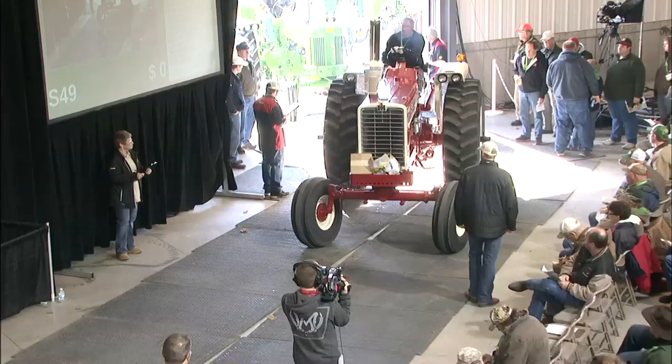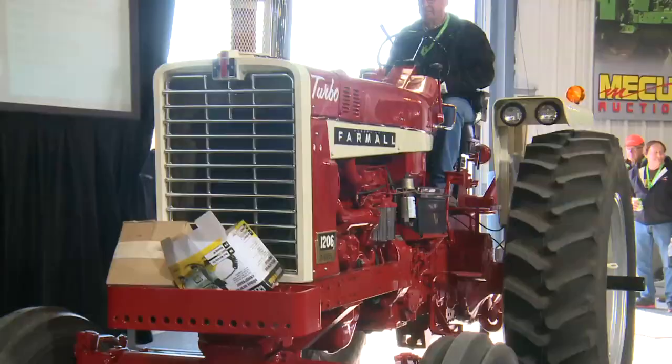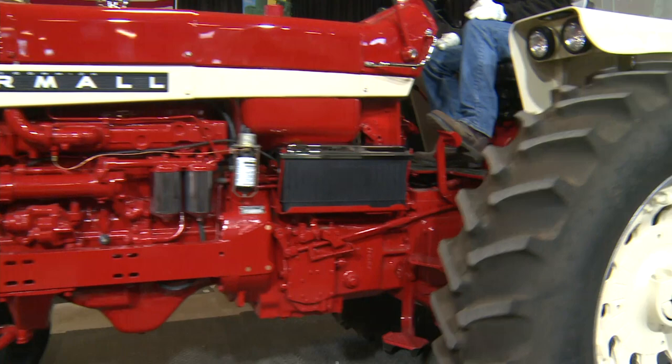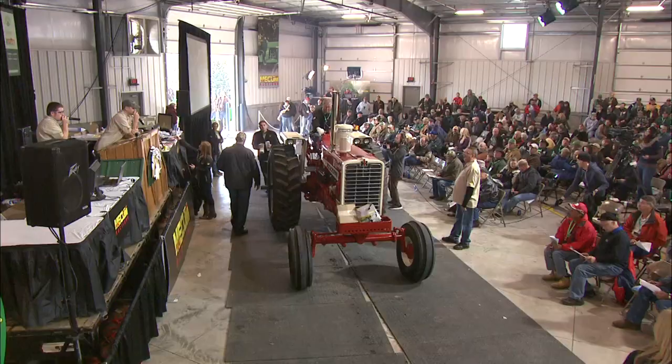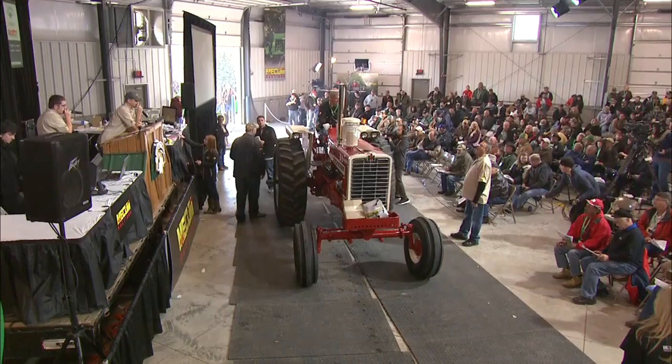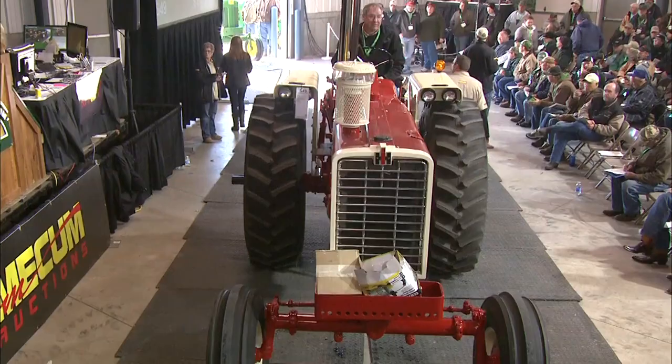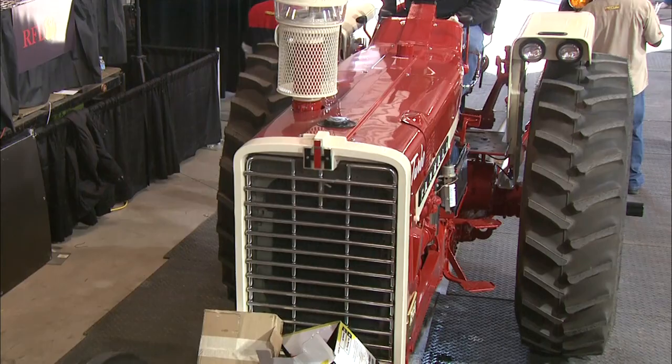Beautiful restoration on this tractor. Just newly restored, all new Firestone tires all the way around, chrome grill, oil filter, fuel filter, battery cover, and hood bolts have all been chromed. Also sold with a second set of oil filter and fuel filter to match the factory red body paint. New seat, new steering wheel, new gauges, and dual hydraulics. And probably we've seen a lot of 1206s, and this ranks right up there with some of the nicer ones that we've had. So if not one of the nicest.